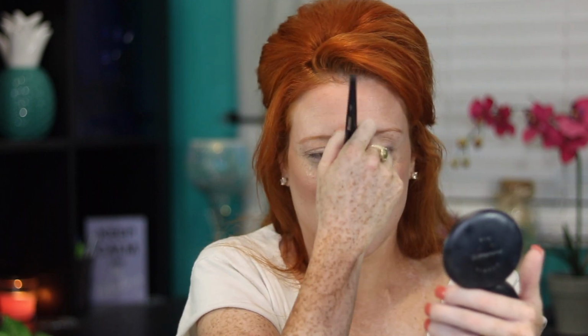I also take it in the inner corners. And I just go back over it, not necessarily with any additional blush. I just go over it. And then I will spray my face again with that Mario Badescu spray.